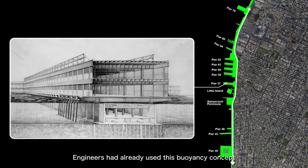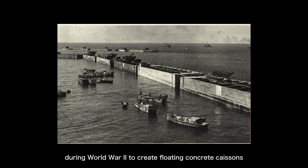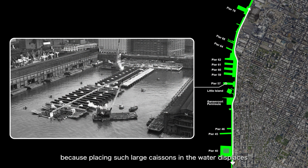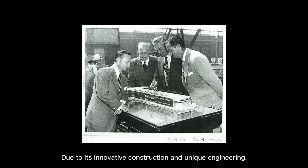Engineers had already used this buoyancy concept during World War II to create floating concrete caissons for artificial harbors in Normandy. However, this technique is rarely used now because placing such large caissons in the water displaces a significant volume of water, which can negatively impact the Hudson River's ecosystem, making it unlikely to pass modern environmental reviews. Due to its innovative construction and unique engineering, Pier 57 was designated a National Historic Landmark in 2004.